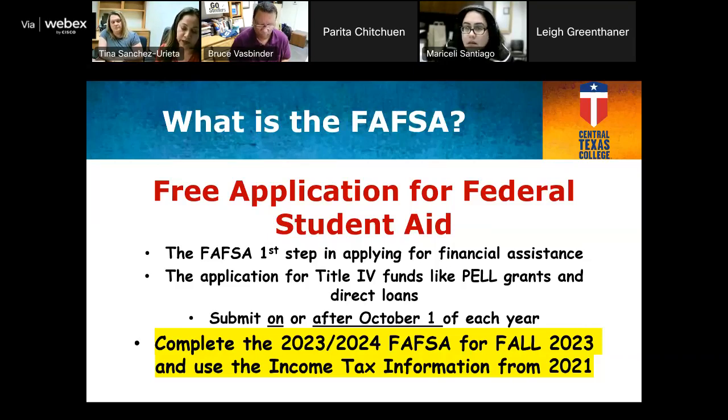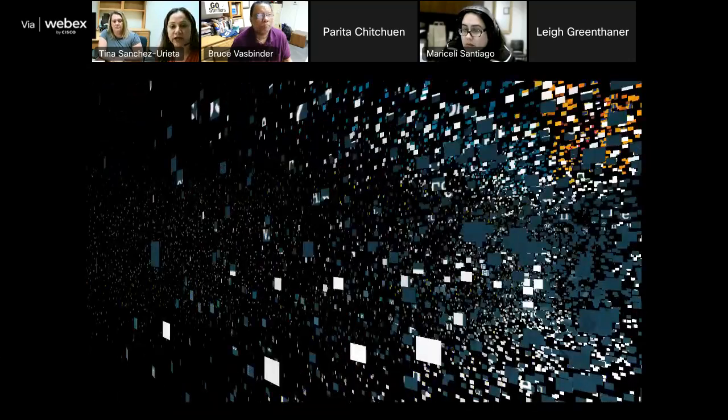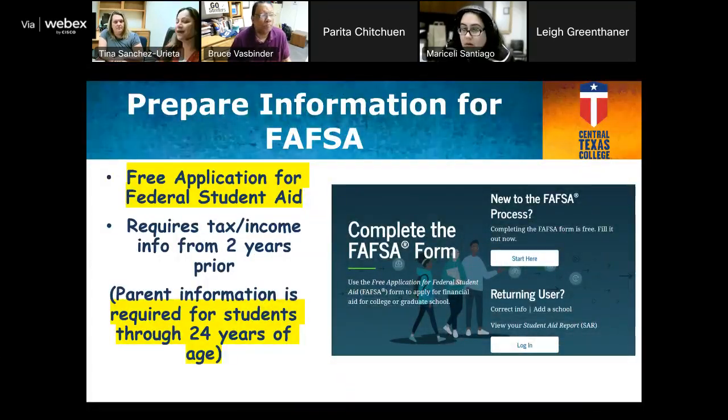After they submit the application, within 3 to 5 business days, the financial aid office will notify the students by email whether we need more information, whether verification is needed, or whether they were approved or denied. I also have Angela, who could give us a little more information regarding the FAFSA, so I'm going to pass it on to Angela.